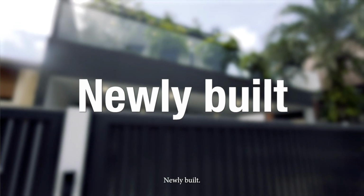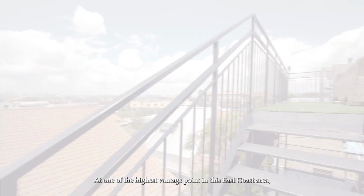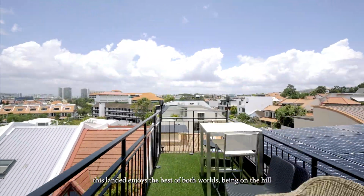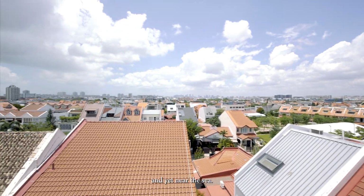Newly built, freehold semi-D, District 15. At one of the highest vantage points in this East Coast area, this landed home enjoys the best of both worlds, being on a hill and yet near the sea.